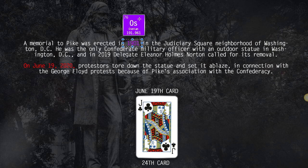That's related to the element osmium, as in the Wizard of Oz. This is the Wizard of Oz right here, 76, osmium. Go study that element. That's what it's linked to. That's why it was erected in 1901, because it's related to the Wizard of Oz. June 19th, the card is the 24th card, the Jack of Clubs, the knight on the chessboard.